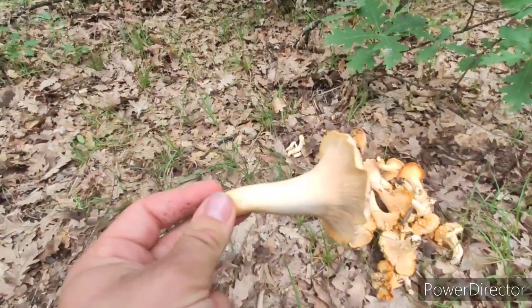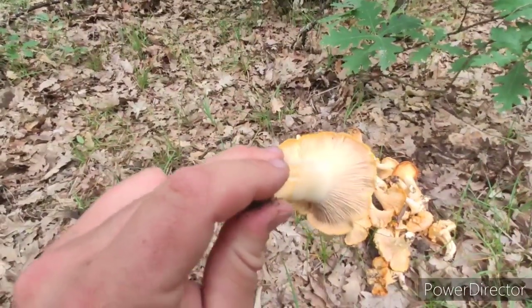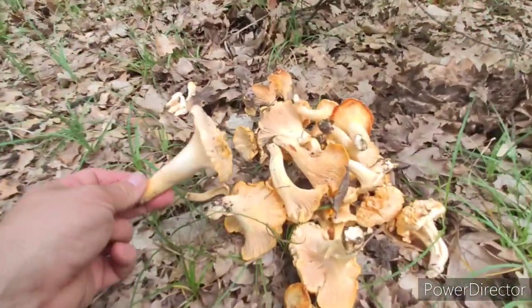I'm going to take these home, I'm going to cook these up. Lots of garlic from the garden, maybe some other veg from the garden, but this is enough for dinner tonight. As you can see here, we've got loads. So glad I got to show you some of these chanterelle mushrooms. I'm going to call it a day. I've got enough for our dinner tonight, but I'll definitely be coming back here a lot more over the next few weeks and making the most of what the forest has to offer.